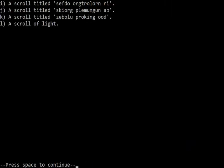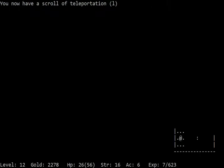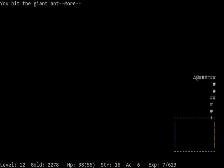Oh, what else we got? Oh, we do have a scroll of light just sitting around. You begin to feel greedy and sense gold. Incredible. So I got a scroll of teleport, which will allow me to survive an accidental almost death. That's going to be very important later on. What else do we have? Come on, don't get me in the hits.